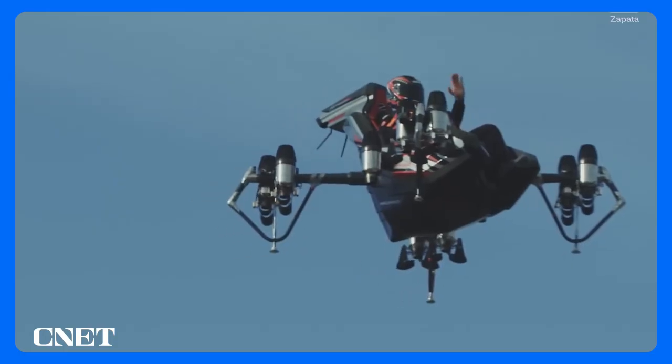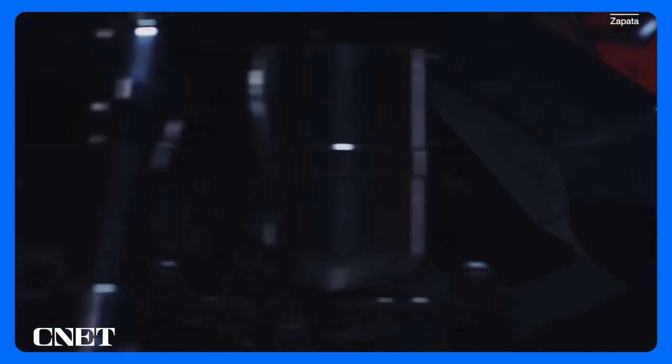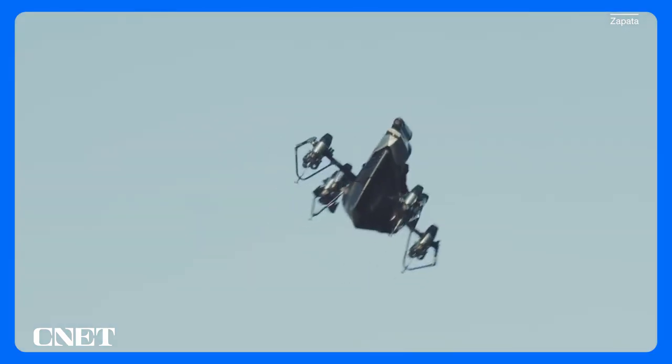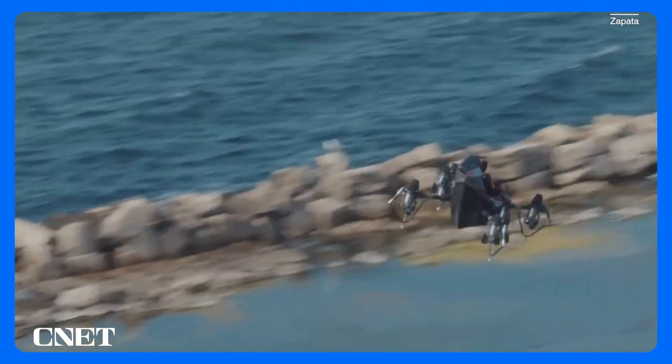As a pilot, you decide what you want to do. So I want to go this way, I want to turn right, I want to turn left, I want to go down, I want to go up. So you give input to the machine, but the machine decides how it is going to do it. And no matter what you do, no matter if there is 80 kilometers wind, if you're giving crazy input to the machine, it will not let you crash. Literally anybody can sit and fly it after receiving minimal training.